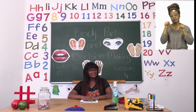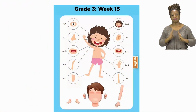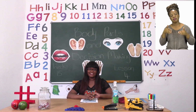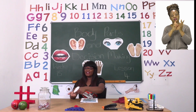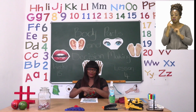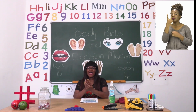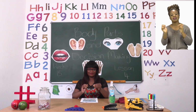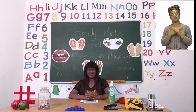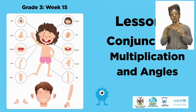Our theme this week is body parts and decision making. And before we get into any lessons, boys and girls, we know that we need to sanitize. Remember, sanitizing doesn't only protect you, it protects the people around you. So make sure you try to sanitize as regularly as possible. Make sure your hands are dry before you touch anything else. For today's lesson, we will be talking about conjunctions, multiplication, and angles.